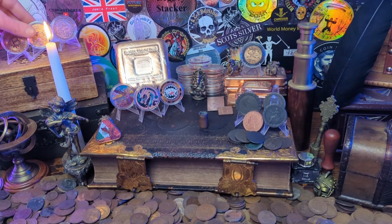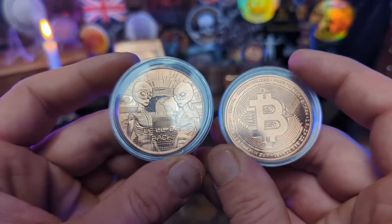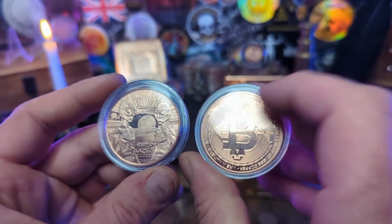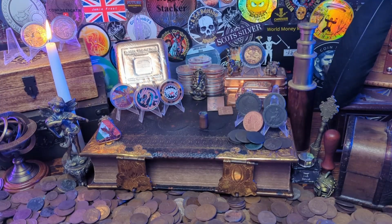As well as that, there's these two right here, which are the Bitcoin and the alien coin. Once again, just look at the detail on them. They're really interesting, really beautiful coins. I've got the silver version of the Bitcoin coin to go with that as well. And so, as I say, for the sake of £4 to £7 on the 1 ounce copper round, they are a lot of fun.